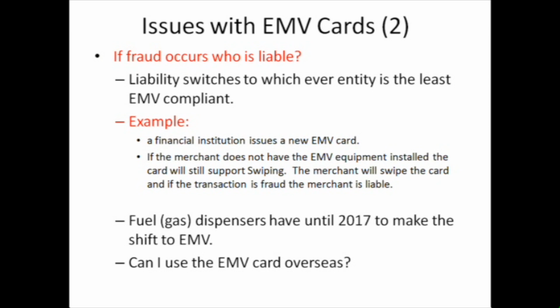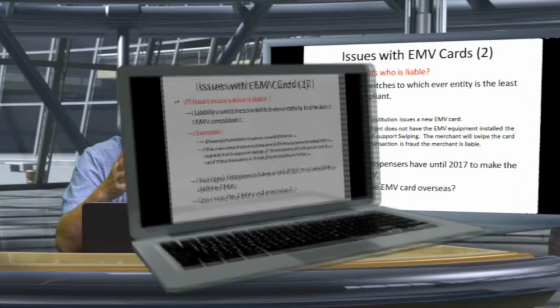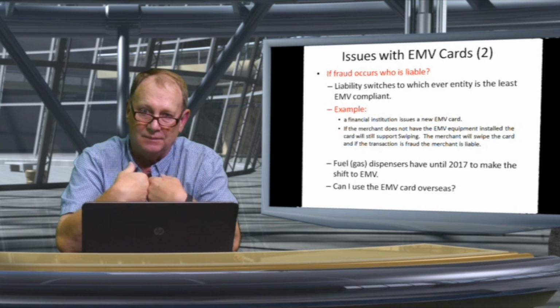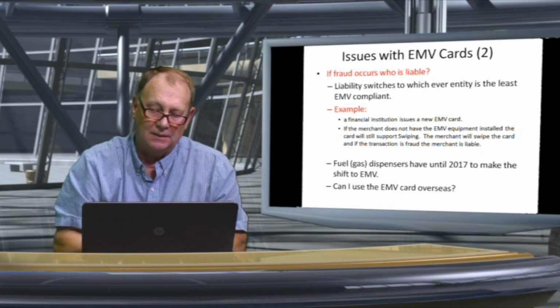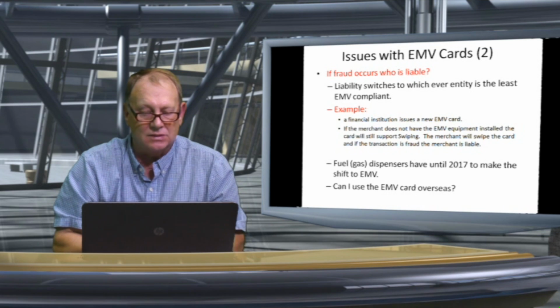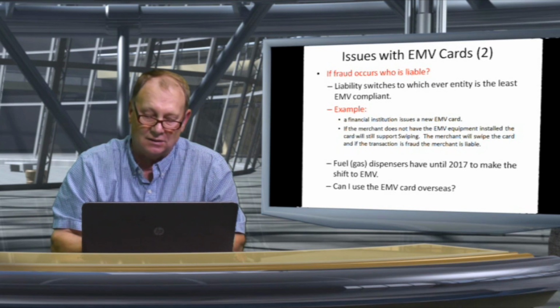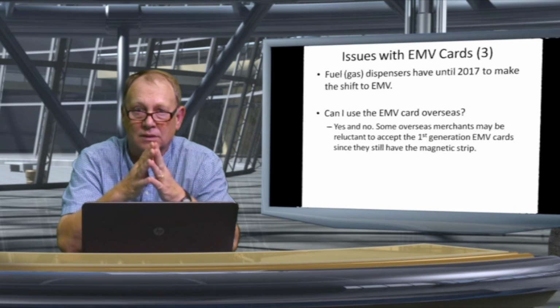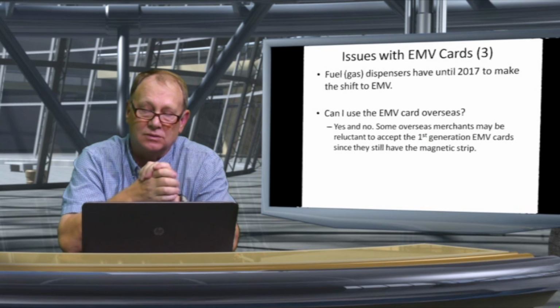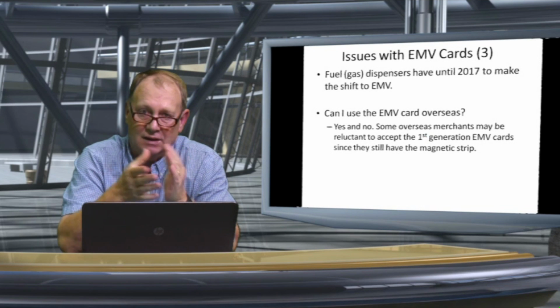Now, that may make it more difficult for the average consumer to get compensation from a fraudulent transaction if they have to deal with the merchant rather than the fiduciary, your bank. Something else to consider is that gasoline dispensers, fuel dispensers, have until 2017 to make the shift to EMV technology. Can you use the EMV overseas? You can, but it's always very important to check with your fiduciary to see if they can be used overseas.